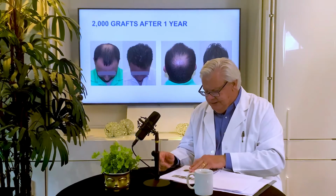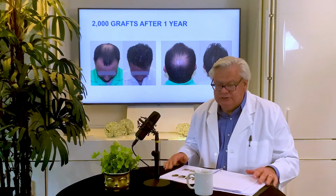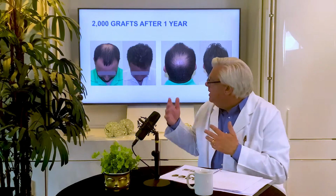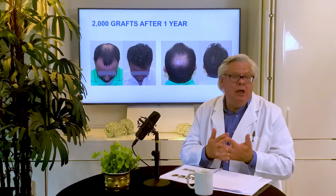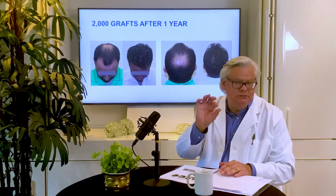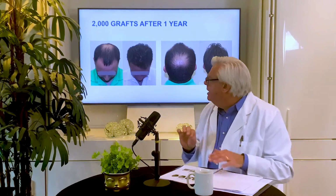Next slide. Okay. Let's take a look at some before and after pictures, some patients of ours that we've had the opportunity to treat over the years. First of all, this is about 2,000 grafts. This is a very common number that we need. Now, that's not 2,000 hairs. Sometimes there's 1 or 2, sometimes even 3 hairs in one tiny little plug.